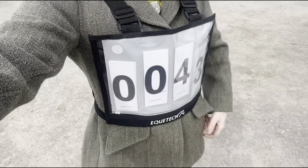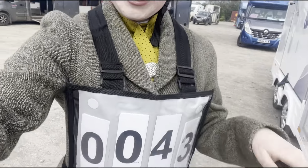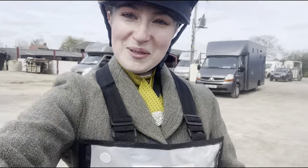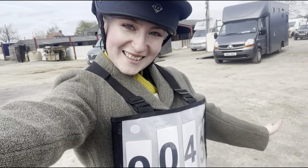And then I'm in my little tweed jacket and I've got a little coloured stock and I've got my number bib. I've got white breeches, don't judge me. And then I've got my black boots. So do I look like a proper eventer yet, guys?